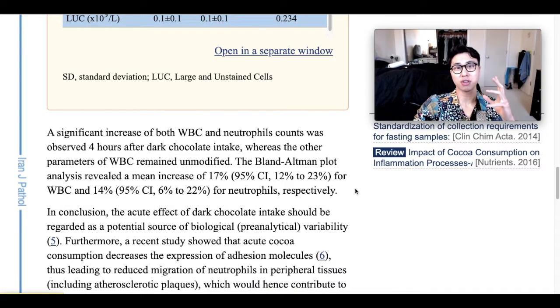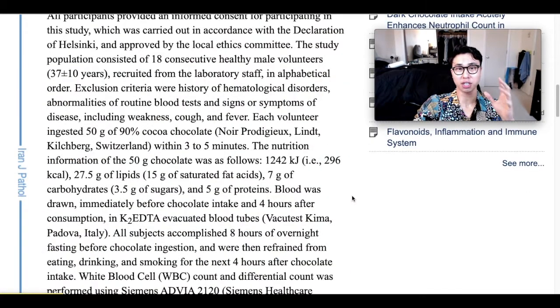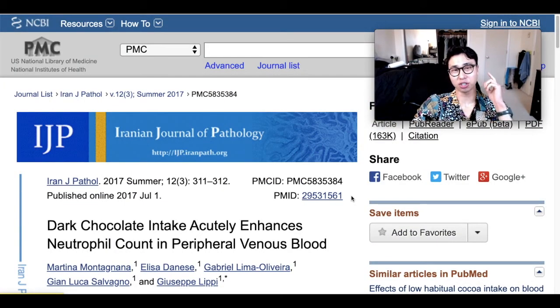So now that you know that dark chocolate is really good at boosting white blood cells, you should definitely add that into your diet to fight off the coronavirus.